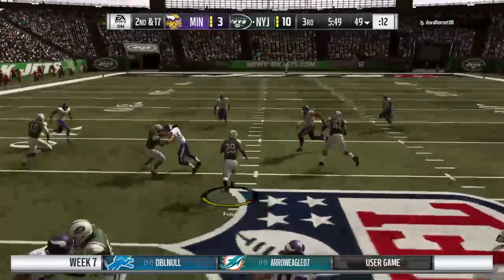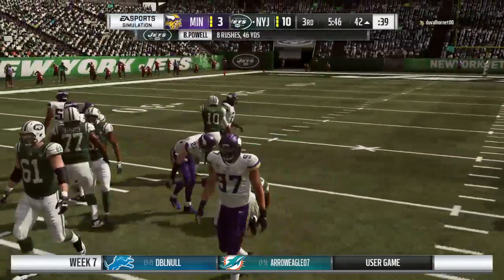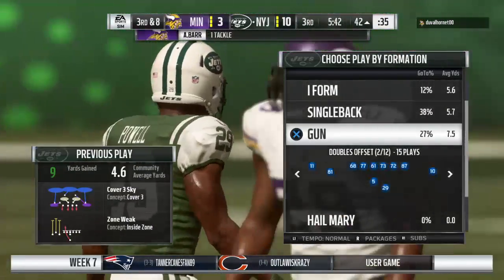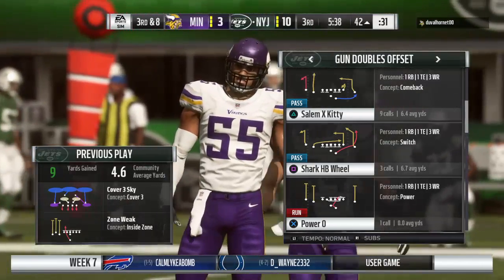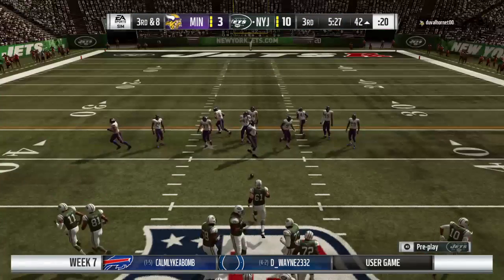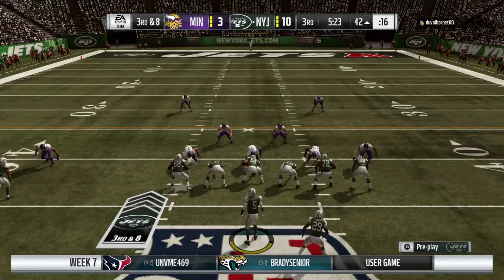This is the running back, Powell. And they'll get him down here at about the 42. 9 yards on the pickup that time, so he got more than half of it back, but it's still a 3rd and 8. The Jets on 3rd down, just 1 for 5 to this point. This is 3rd and 8.